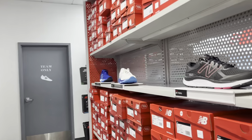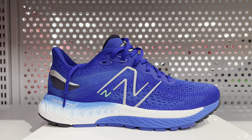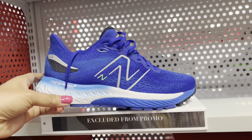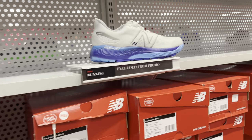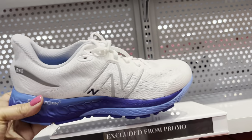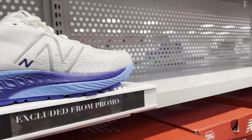Hi guys, this one here. Look at this. Nice one. Exclusive promo. Wow, good. So $79. This one is $79. Really cute. I like this. Wow. Nice.